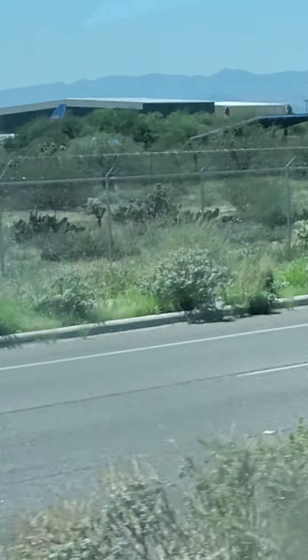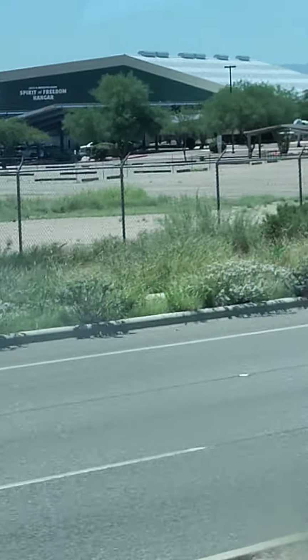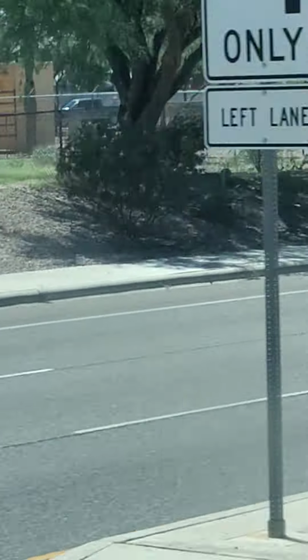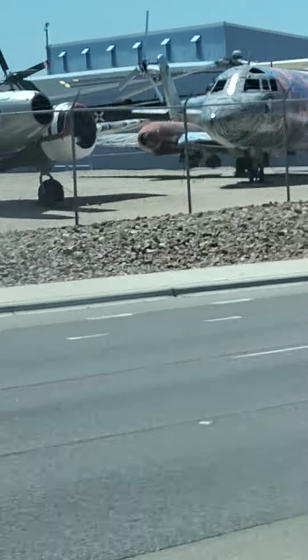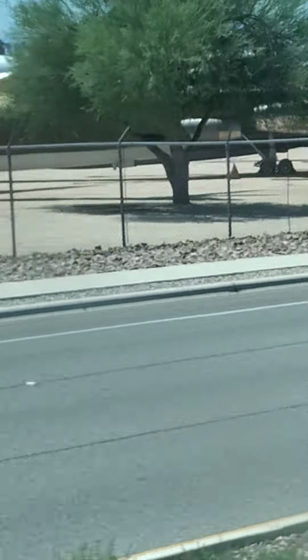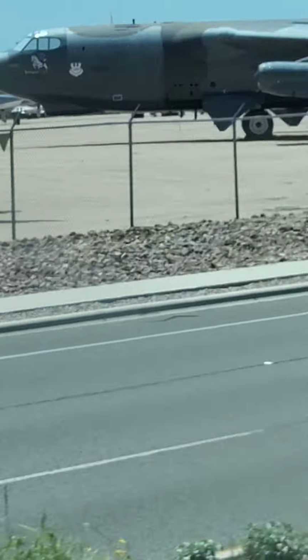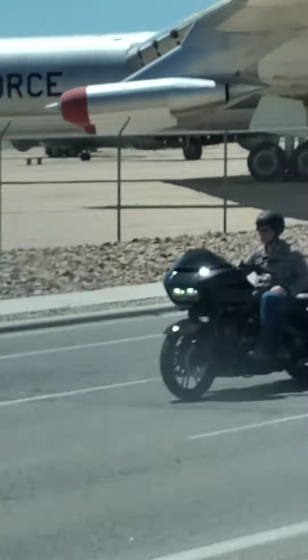Should start seeing some of the tail sections. Some of the military equipment that they have on display. Here it is. You got an MRAP, the helicopters, the planes. Some really cool stuff out here. I wish I had more time. I'd stop and go in there and walk around.